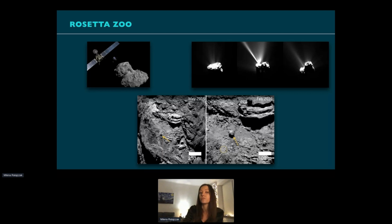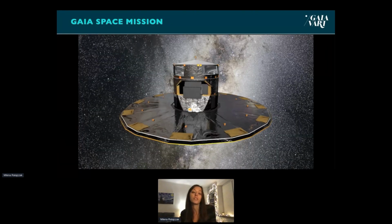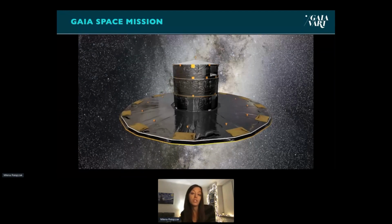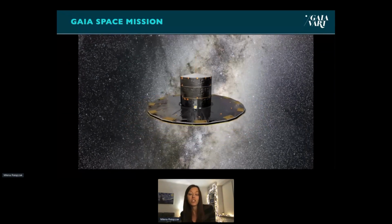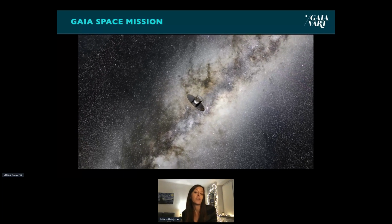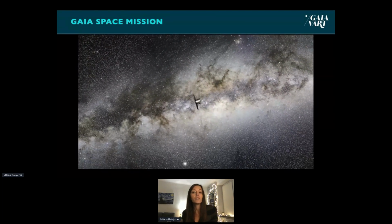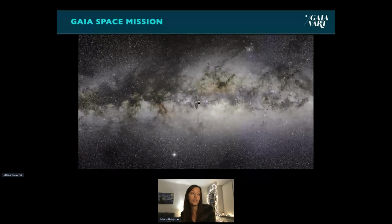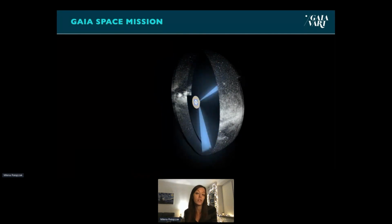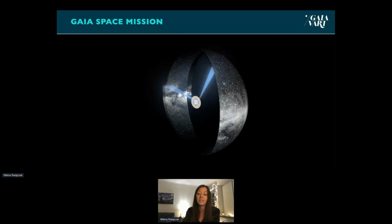So this is another project, and the one I'm involved in actually involves the Gaia space mission. Gaia is a European Space Agency mission that scans the entire sky. So it's a telescope, but it doesn't look at one point with one field of view as the Kepler telescope did. It actually observes the entire sky with its 2 telescopes.